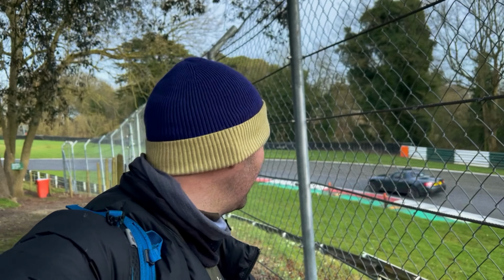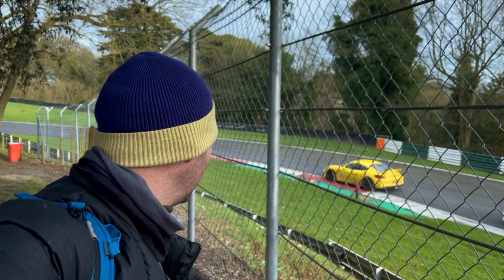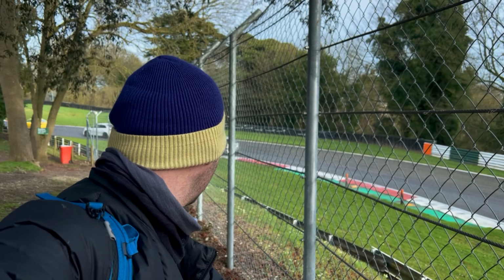Well, here we are, I'm at Cadwell at the moment. Just thought I'd stop off and see what the fun was all about. Make use of the car park as well. It's track day at Cadwell today, so I think these chaps have paid to bring their cars out for a razz around Cadwell. And here's one now. This is the one I've got my eye on, this little yellow Porsche. Really good fun though.